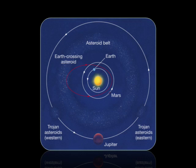So here we have another view of the asteroid belt between the orbit of Mars and Jupiter. What I'm particularly interested in on this slide is these two regions of asteroids that exist in the orbit of Jupiter. They actually move along with Jupiter as Jupiter makes its orbit around the sun. There is a group of asteroids that lag behind Jupiter and a group of asteroids that travel ahead of Jupiter, and they're called the Trojan asteroids. The ones that trail are called the Western, the ones that precede are called the Eastern.